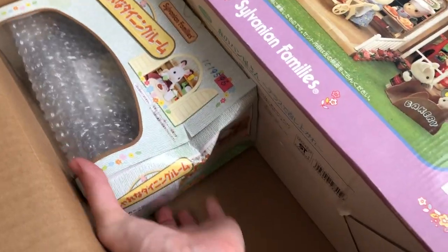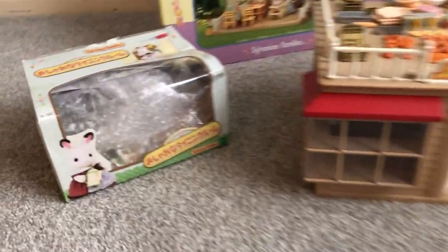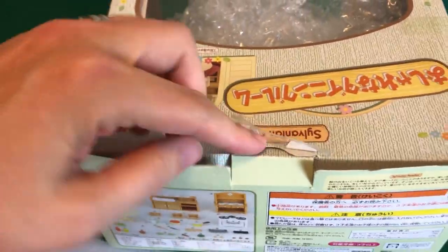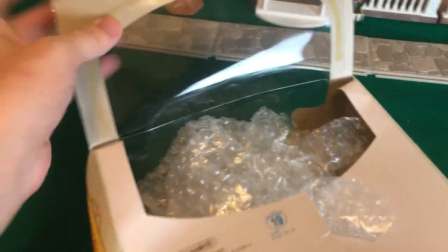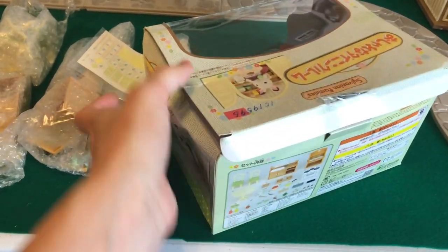Today I have this Calico Critters Sylvanian Families Vintage Kitchen, which is pretty cool. I got this from KobeeJapan. You might remember it from the bakery haul video, and I promised to do a little video on it. This is pretty well known and not an uncommon set, but it's been out of distribution for quite a while, probably about 10 years or so, maybe 5 years. It was produced and released quite a while ago, so you may or may not have seen it up close. But here it is, from KobeeJapan on eBay.